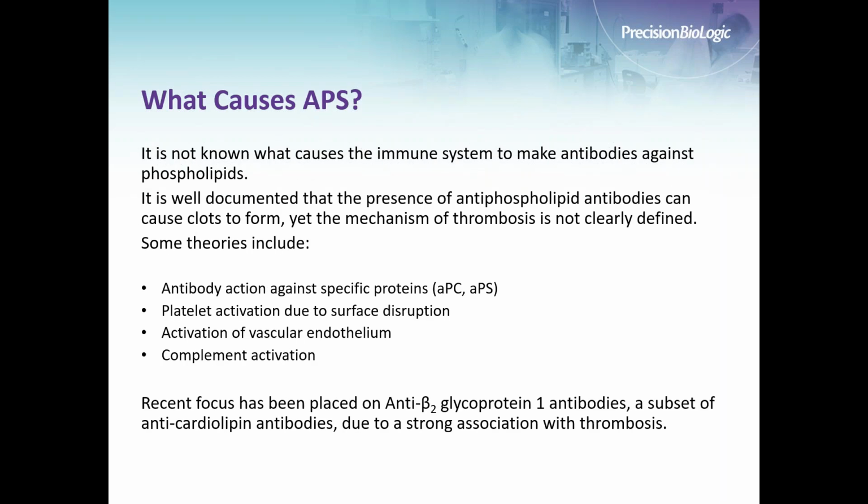So what causes antiphospholipid syndrome? It's not known what causes the immune system to make antibodies against phospholipids. Now, it is well documented that the presence of antiphospholipid antibodies can cause clots to form, yet the mechanism of thrombosis is not clearly defined. There are some theories, though: perhaps antibody action against specific proteins, antiphosphatidylcholine and antiphosphatidylserine, perhaps platelet activation that could be due to surface disruption. You could have activation of vascular endothelium, and you also could possibly have complement activation. There's been a recent focus placed on anti-beta-2 glycoprotein 1 antibodies. They are a subset of the anticardiolipin antibodies, and that's due to a strong association with thrombosis.